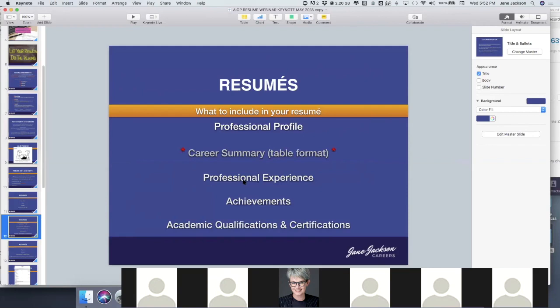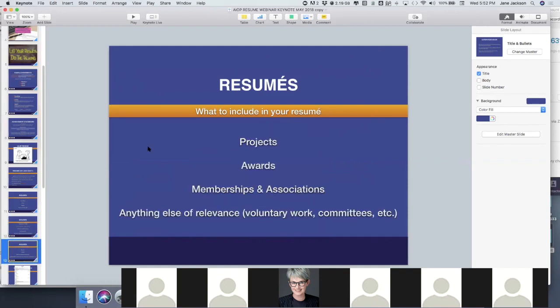After that, we need your professional experience, then your accomplishments with tangible results, as I mentioned before, and then your academic qualifications and certifications. Typically, after that, we have projects if you worked on them, awards if you've received them, and if you're a member of any association or group or even charitable organization or member of a board, please add it in there as well. And anything really relevant. If you do a lot of voluntary work and it helps demonstrate that you are dedicated to helping the community, that would be a benefit to you as well to add it in there.